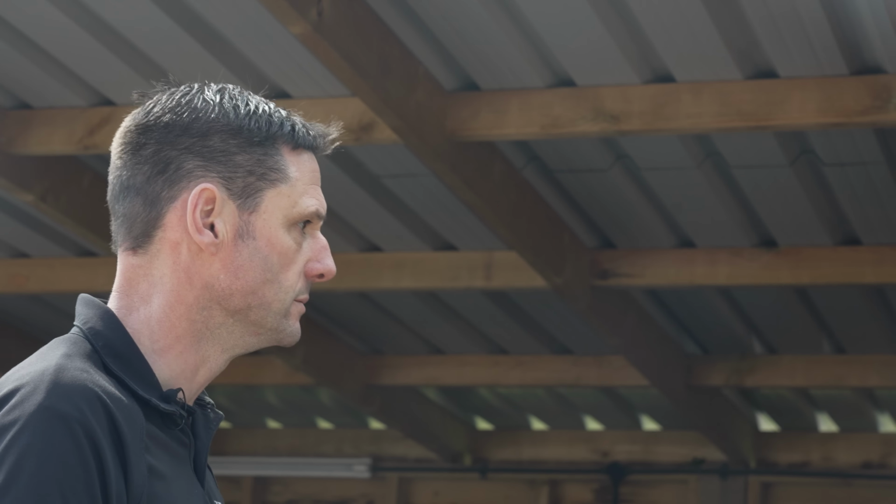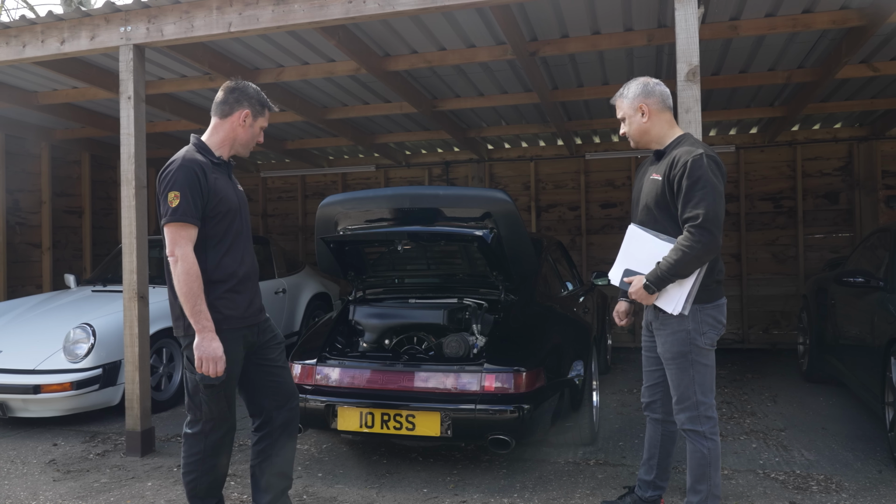And it was the bottom section of it where it bolts onto the top of the cylinder head, where it just started to erode away. You're going to get air leaks around that area. Car's not going to run as well. But yeah, it's all gone back in, no problems at all.